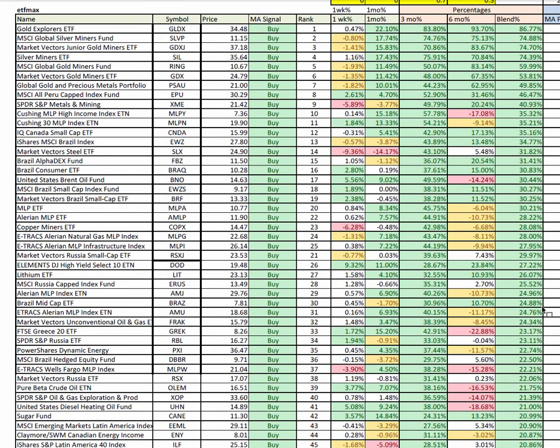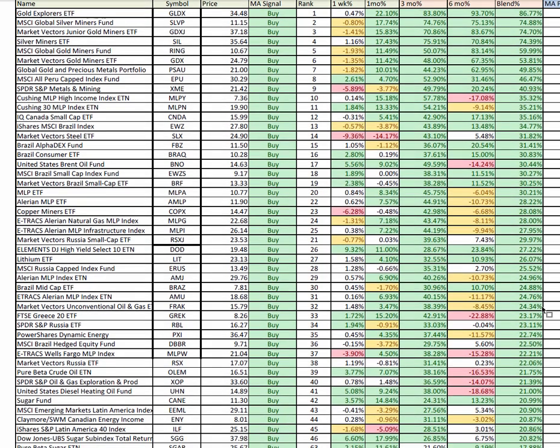In the ETF Max, these are the top 40 or so out of the 1,000 member database. Metals and mining, precious metals, some Brazil, some energies, natural gas, Russia, which is also energy. These in here in the energy in Brazil with the positive 1-week performances is what makes them very interesting to us. That's why we rolled into Brazil.